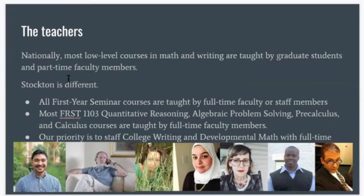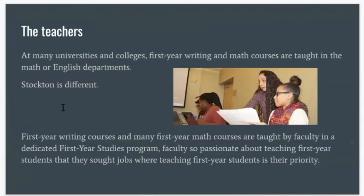We don't have graduate students teaching any of these courses, and our priority is to staff our college writing and developmental math courses with full-time faculty. We do as much as we can to do that, and when we can't, we choose our strongest adjunct faculty to teach those courses, people who sometimes have many years of teaching experience at the high school and college levels.